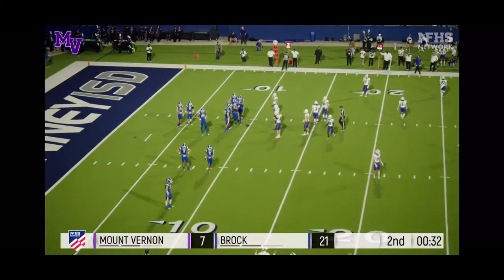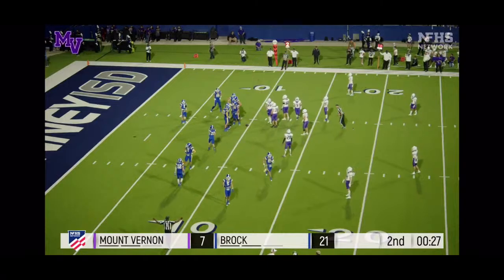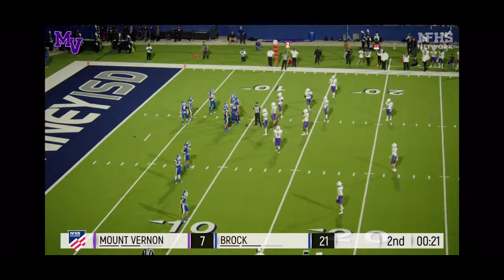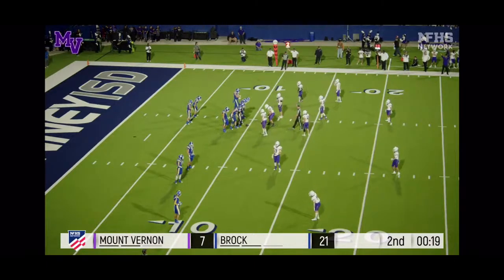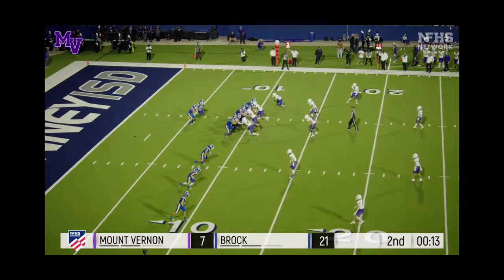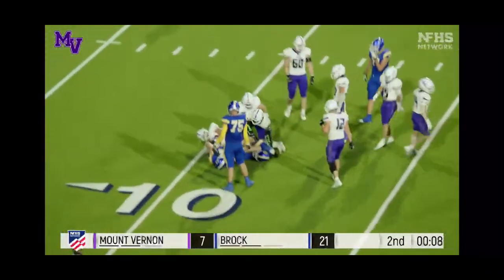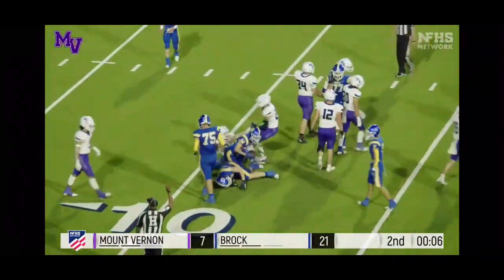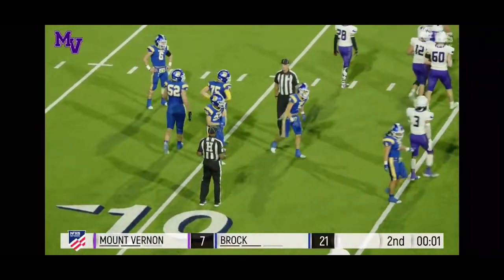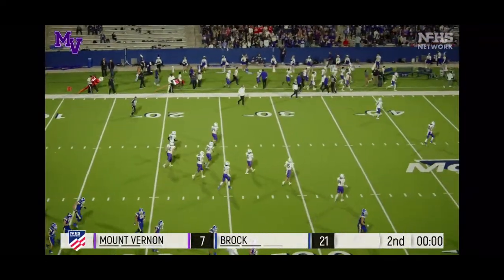33 seconds is running. And they're going to have to run off another play here. So here we go. Line down, trips to the right once again. Snap, handoff wide this time. Nothing crazy there. Big hit, though, by Hayden Newsiard coming in off the edge on the other end of the field. And that's going to close out our first half. 21 Brock, 7 Mount Vernon. And I will see you at the start of the next half.